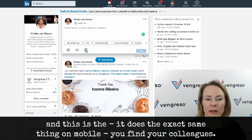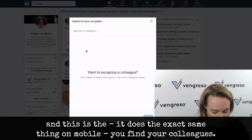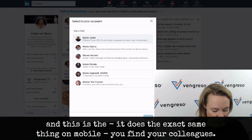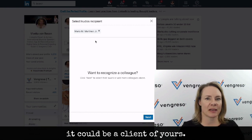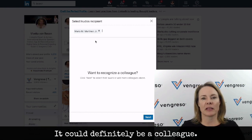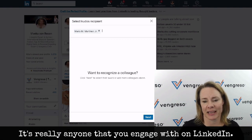That's that little ribbon, and it does the exact same thing on mobile. You find your colleagues. And it says colleagues, but it could be a speaker that you saw at an event. It could be a client of yours. It could be a vendor. It could definitely be a colleague. It's really anyone that you engage with on LinkedIn.